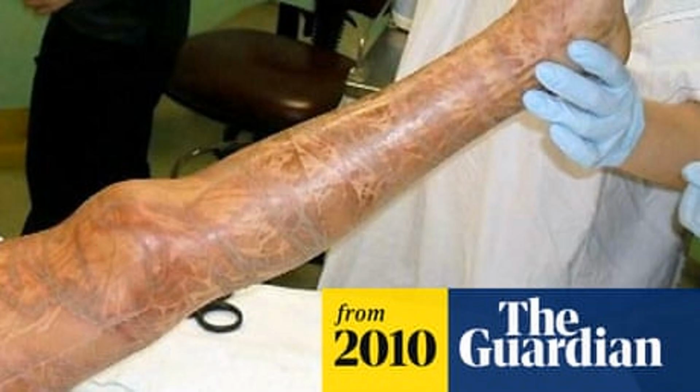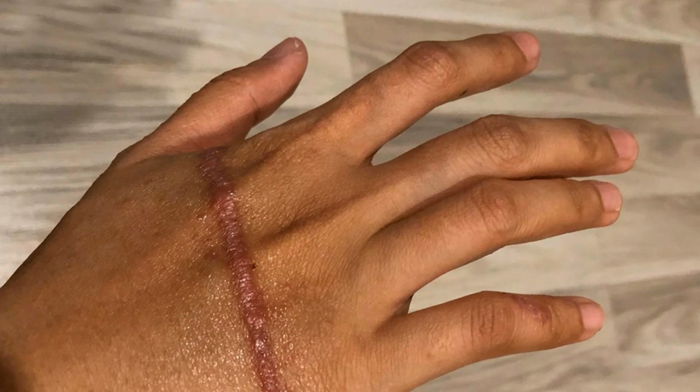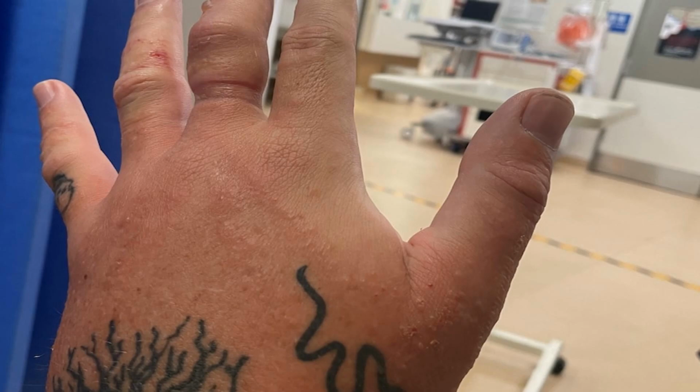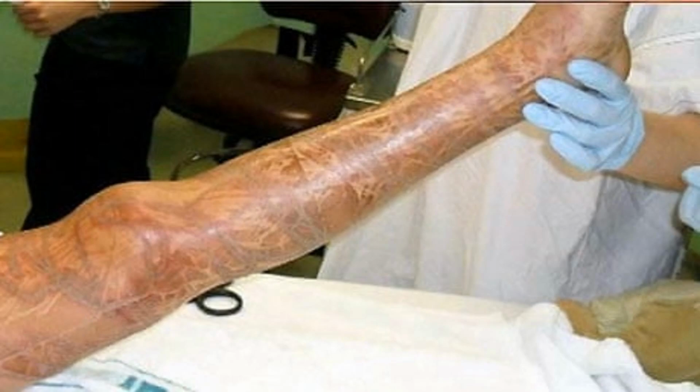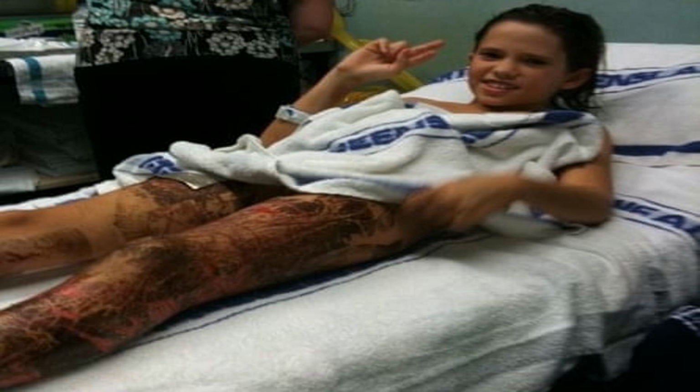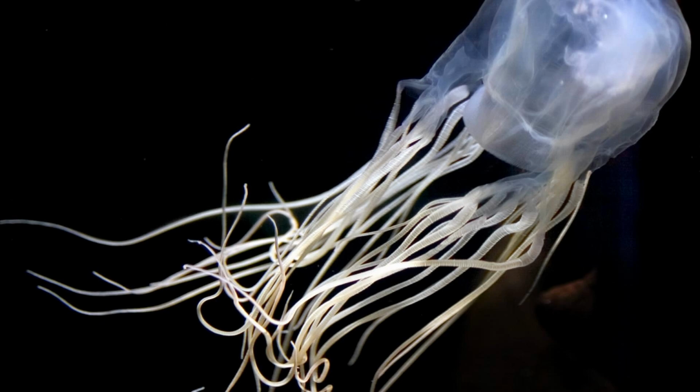Box jellyfish venom contains toxins that can cause intense pain and even death in humans. The tentacles of a box jellyfish are lined with thousands of tiny, stinging cells called nematocysts, which are triggered by contact with skin. Their venom contains a potent mix of proteins and enzymes that can attack the heart, nervous system, and skin. When a person is stung by a box jellyfish, the venom can cause a range of symptoms, including nausea, vomiting, muscle spasms, cramps, and breathing difficulties. In severe cases, the venom can cause heart failure and death within minutes.